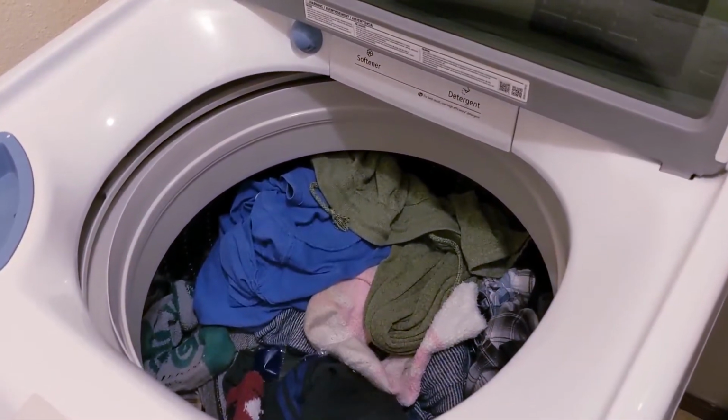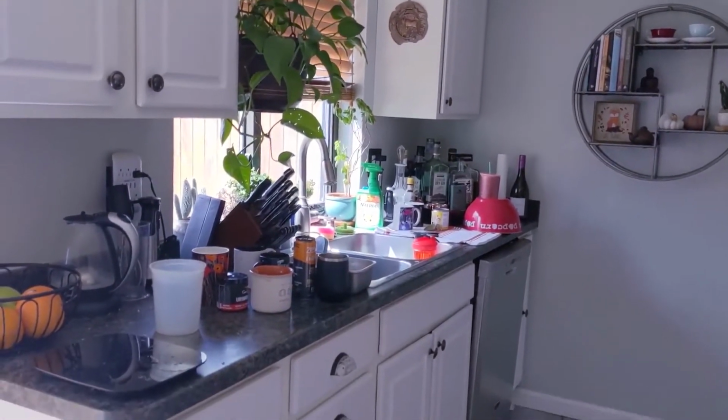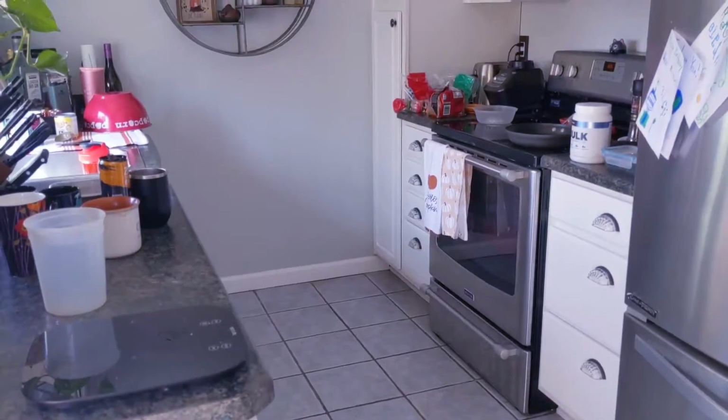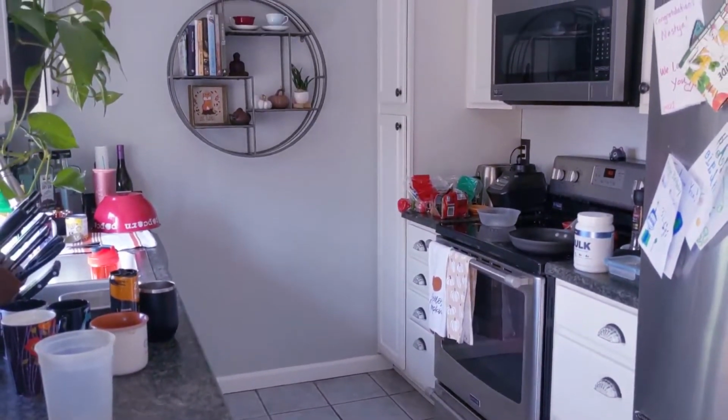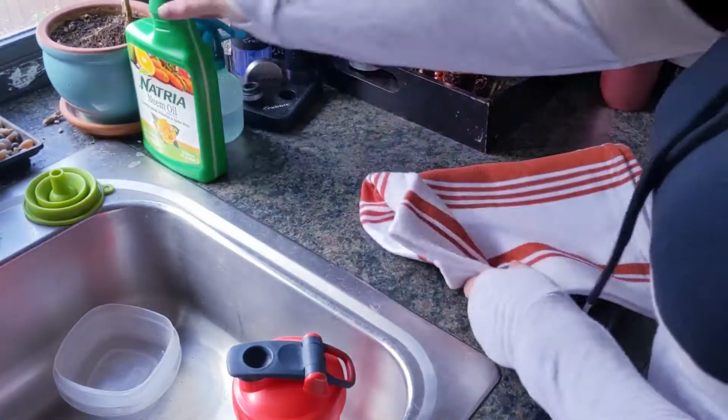This was the following morning. I had another load of laundry set up in there from the night before, so I tossed in two Kirkland pods because it was a rather large load, and then I began cleaning the kitchen.